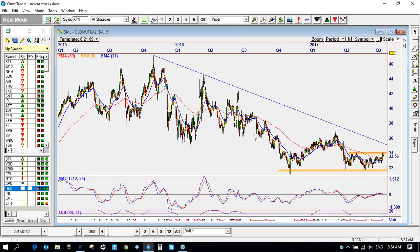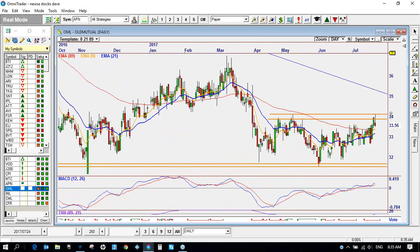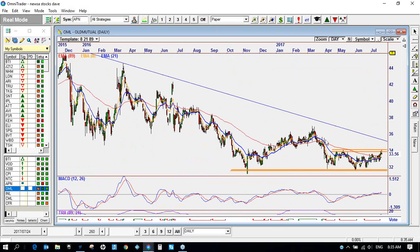There's potential for Old Mutual to move off these lows. We can see it's been sold off quite heavily, pretty serious downtrend since the fourth quarter of last year of 2015, and there's potential for this base. I don't really see a chart pattern there as such, but certainly it seems to be building a base at around that 32 mark. So I'm going to stick Old Mutual on the watch list.